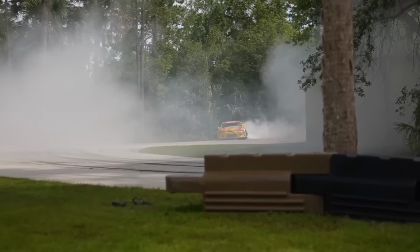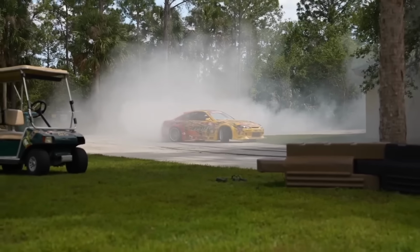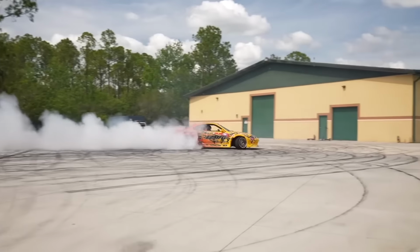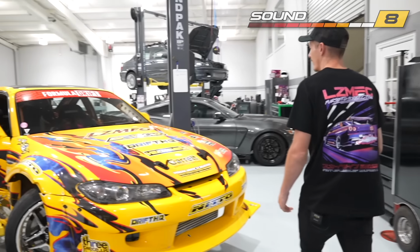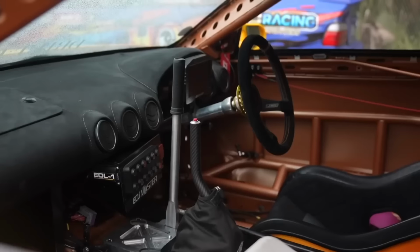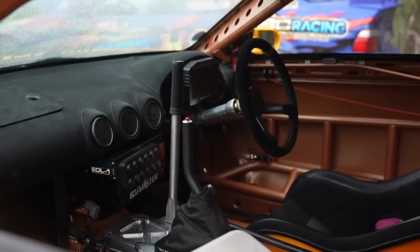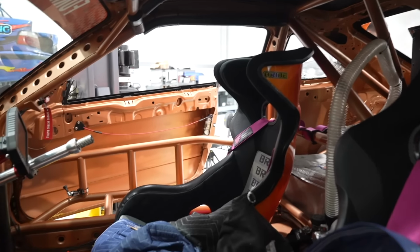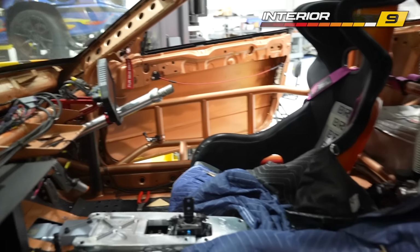Sound. It's always sounded good. I don't think this car's ever sounded bad, so we'll give it an 8 out of 10. And then interior on this car, it's a proper race car, but we'll have to put in some old footage because it doesn't have a dash and a lot of stuff in it right now. But the fit and finish on everything in here is really, really nice. So I'd probably give it a 9 out of 10 for a race car.